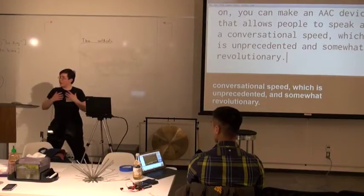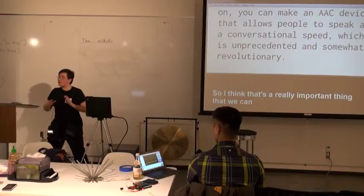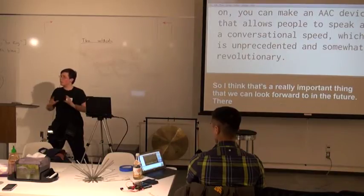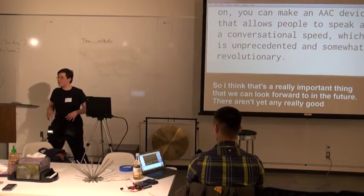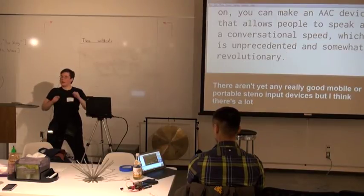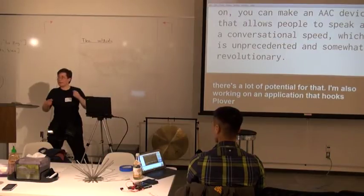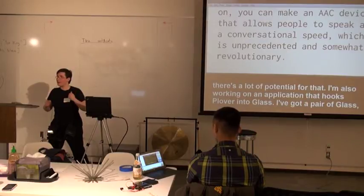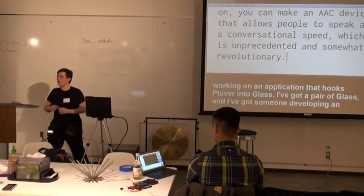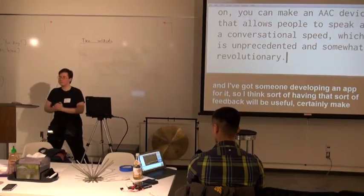So I think that's a really important thing that we can look forward to in the future. There aren't yet any really good mobile or portable steno input devices, but I think there's a lot of potential for that. I'm also working on an application that hooks Plover into Glass. I've got a pair of Glass and I've got someone developing that for it. So I think that having that sort of feedback will also be useful, certainly make it more mobile and portable.